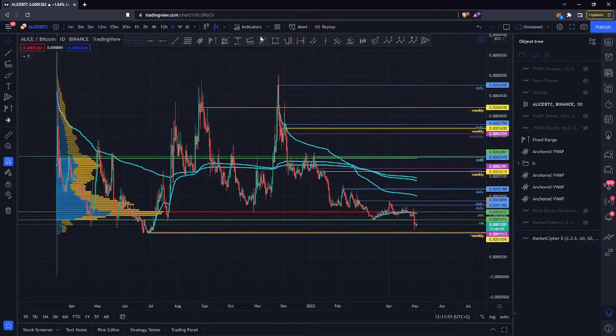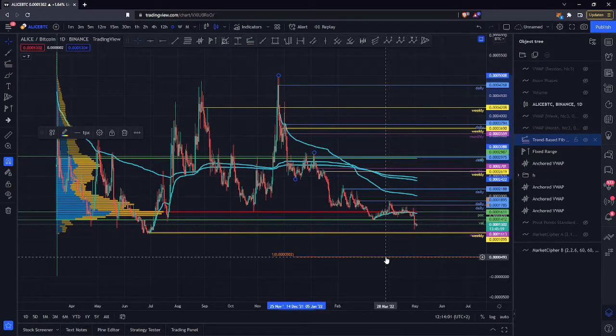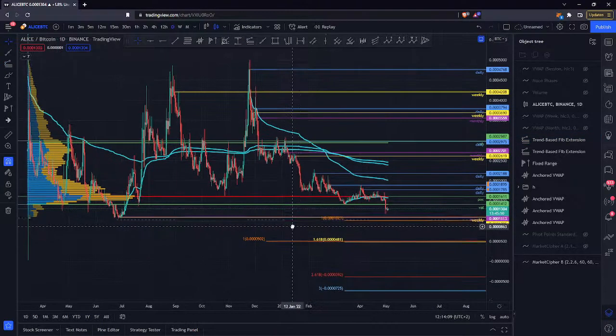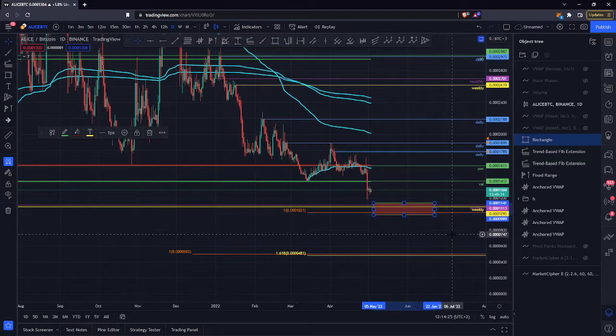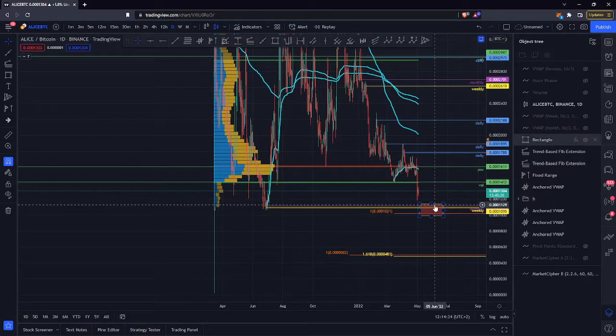We could put some extensions on this and see where that might bring us. Let's do this one again also. So the extensions of that move and this move would bring us, for a one-to-one, close to that monthly and weekly. So this is definitely a very interesting part of the BTC pair, because it's the last support on the chart.